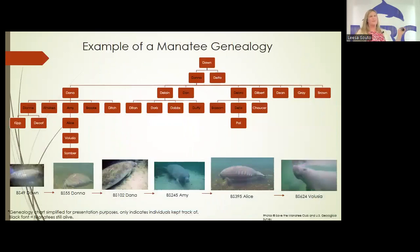This is an example of a manatee genealogy. It is 7 generations of manatees based on the maternity. Manatees breed in herds, and the papas don't hang out with the families, so they are all entirely done by maternity. Dawn was seen in the 1980s. And then we have Volusia, who was our most recent calf on this family tree.